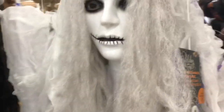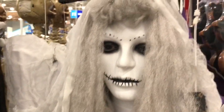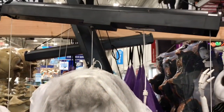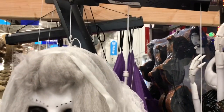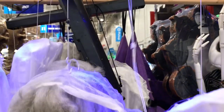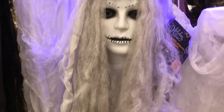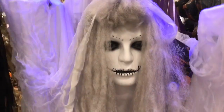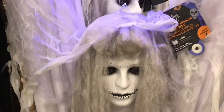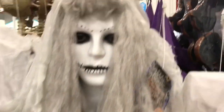Yep, this is the one, you guys. Oh my gosh. It looks like it's a puppet almost, doesn't it? $29.98. It's called, let's see, LED lighted animated hanging ghost. Oh my gosh. Oh my gosh, she's so cool. Wow. I know I've seen her before a few years ago, and she's just awesome.